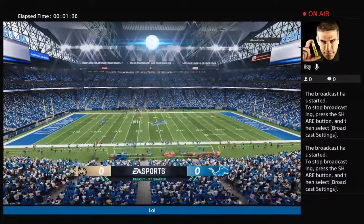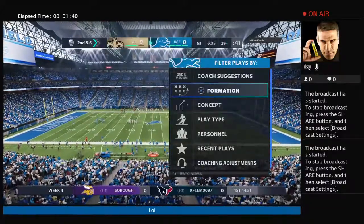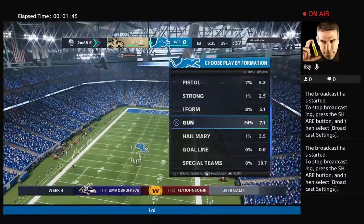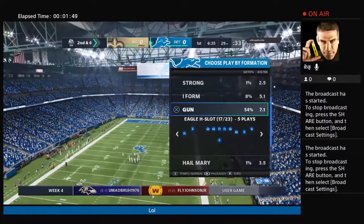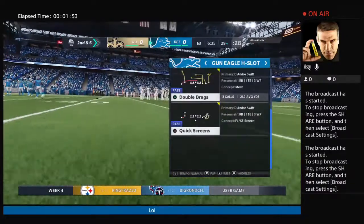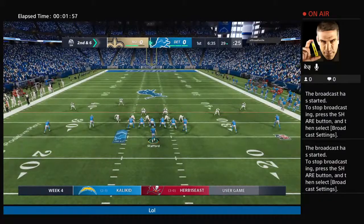And now the Saints are going to take a timeout on defense. They'll have 2 remaining as we step aside here in this first quarter. And they'll work from the 29 on 2nd and 6.